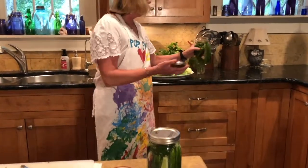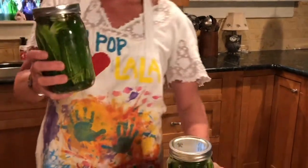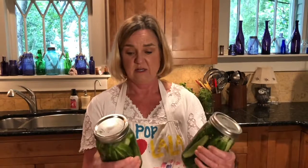This is refrigerator pickle with the grape leaves. And they say that these will keep in your refrigerator for a couple of weeks, maybe a month. We have kept them in there for 3 months and they're still delicious. So there you go, refrigerator pickle.